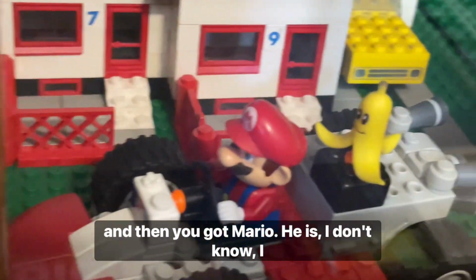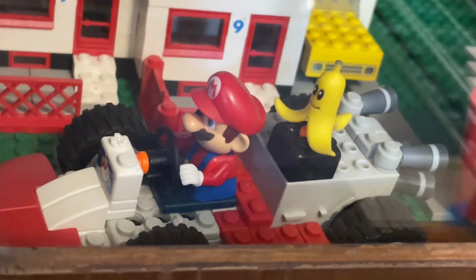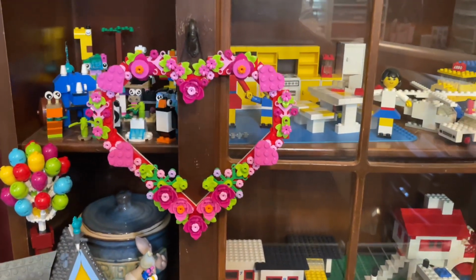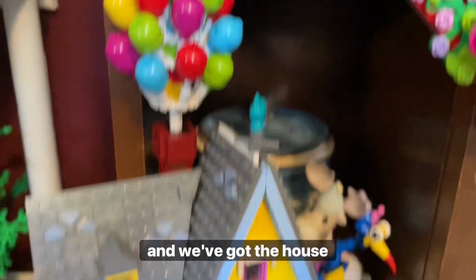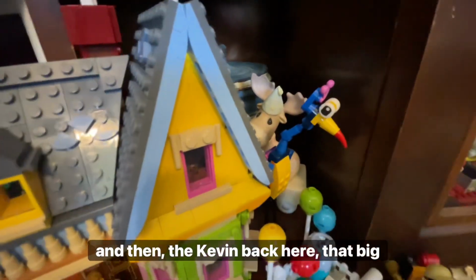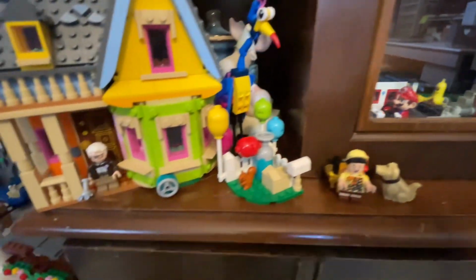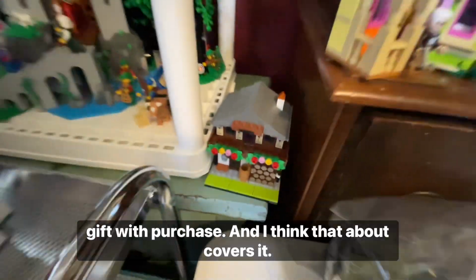And then you've got Mario. He is, I don't know, I want to say maybe 2000-ish. And then I've got just some pretty hearts. Some critters back in here. And we've got the house from Up. And then the Kevin back here, this big Kevin, he's a mock that I put together. And I had to get the pieces put together. Again, the back side of the house, you can see all the wonderful details. Forgot about this little guy sitting over here. He was a gift with purchase.